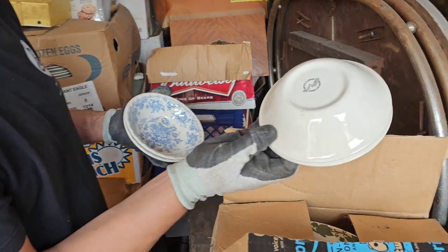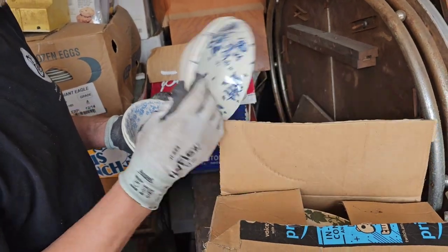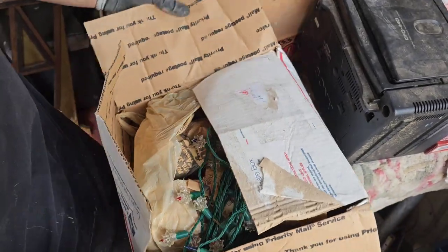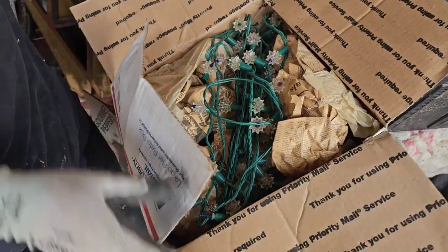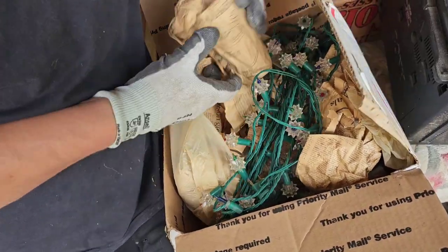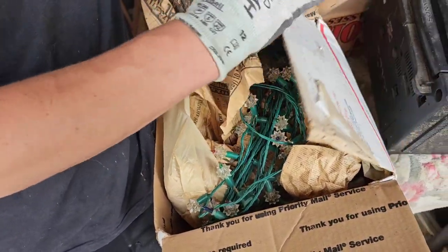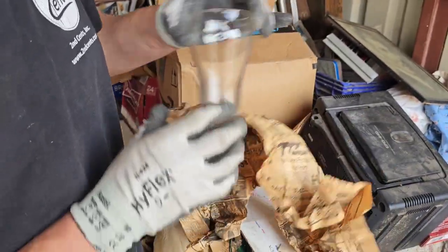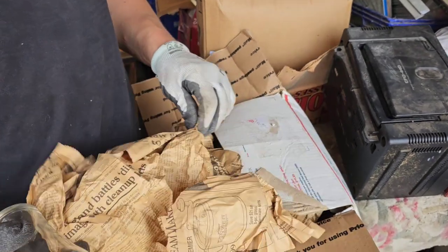Now we're getting all this old. Another interesting design. Made in England. Oh, nice. Old Christmas. So this could have some value. Let's see what's all wrapped up in here. More of these wannabe cola mugs. What year is this newspaper?